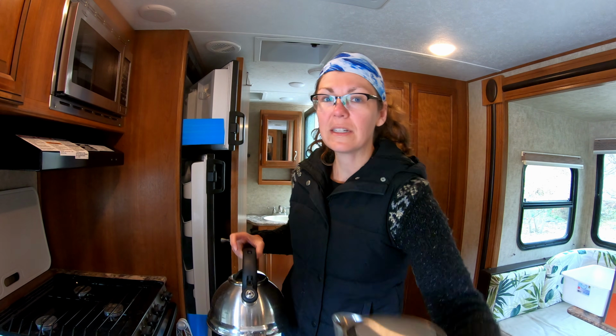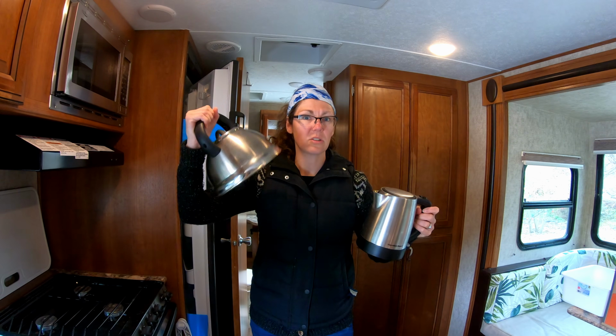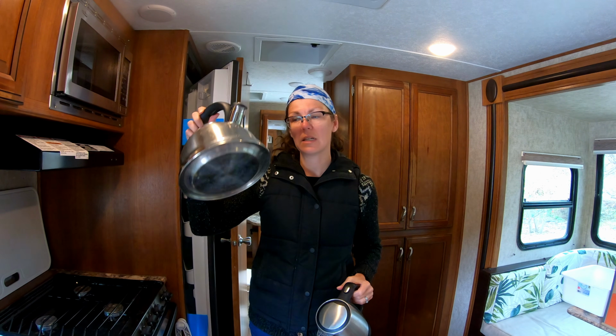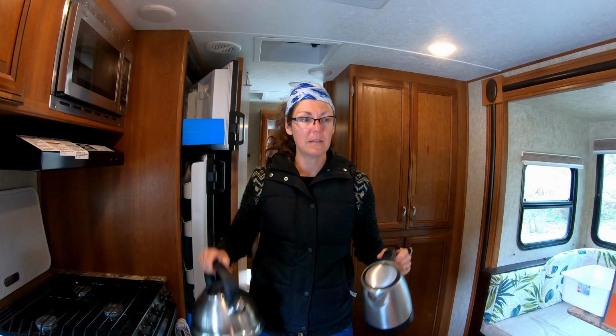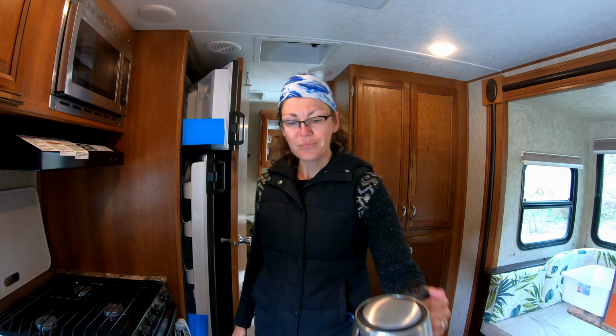Something else that we brought that was really useful was 2 different kettles. We have an electric kettle and a regular standard whistling kettle. And that's so that when we're boondocking, we can use the propane kettle, and when we're plugged in and have hookups, we can use the electric kettle, saving our propane.